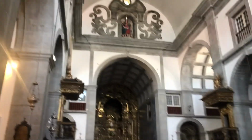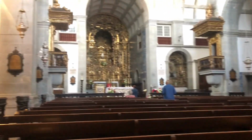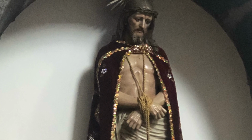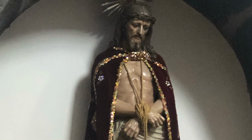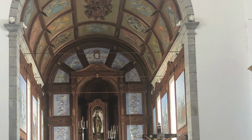I mean, this is the church. It was cooler in there. It's quite warm outside, so it's quite a nice place to be. It was quiet. And after being on a sailboat with three others, lovely though they are, you just need some time to yourself and just to walk. You spent so much time just confined.